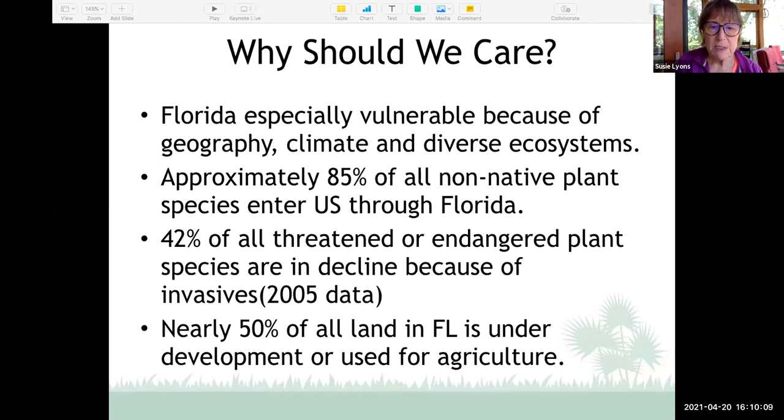And nearly 50% of all land in Florida is under development or used for agriculture. And actually, we've seen more than that. That percentage is higher as the years have been going by. More and more of Florida is being developed, and it's really changing the way things grow and what is grown and how it's grown.